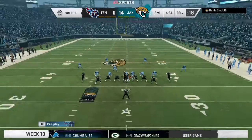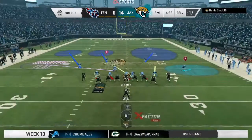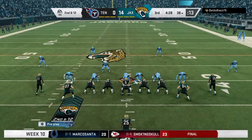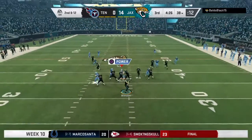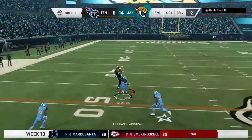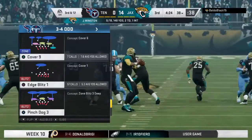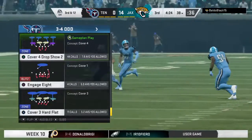Ready. Brings up second and 12. Check. 55. 38-yard line. Watch the pass. Green, triple team. Get wide.